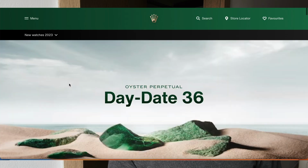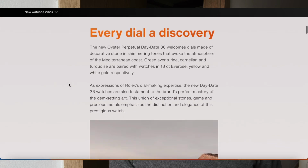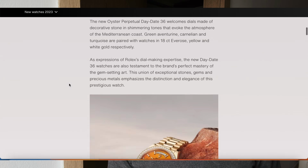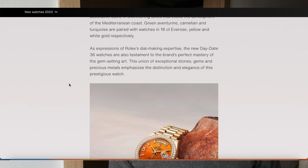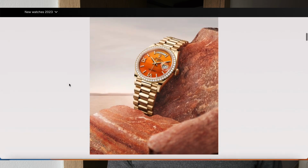And Day-Date 36. Oh my gosh. One of my real watches. Dials made of decorative stone and shimmering tones that evoke the atmosphere of the Mediterranean coast. That's the closest coast I have. Green aventurine, carnelian, and turquoise are paired with watches in 18 karat Everose, yellow, and white gold respectively. Ooh.